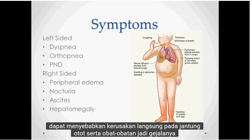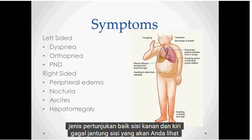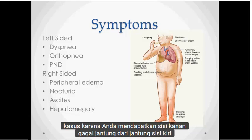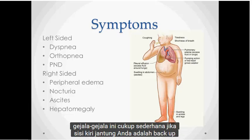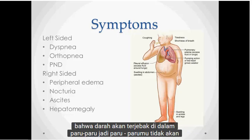So the symptoms vary depending on which side of the heart. The picture that I have here shows both right-sided and left-sided heart failure, which you would see in many left-sided heart failure cases because, again, you get right-sided heart failure from left-sided heart failure. And the physics behind these symptoms is pretty simple. If the left side of your heart is backing up, it's not pumping properly, then that blood is going to be stuck in the lungs. So your lungs are not going to function properly.